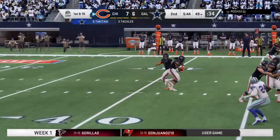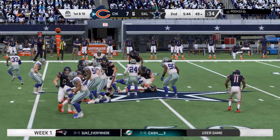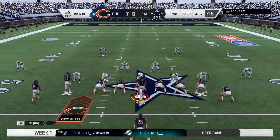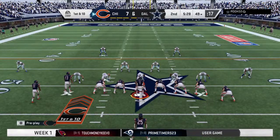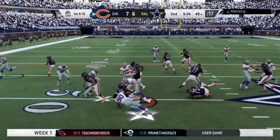I like the look that they just showed there. When you come out in a passing formation, spread things out a little bit, makes it really hard to cover the middle of the field, doesn't it? Because you got to go out to the perimeter and cover those guys. Yep, exactly. Got some good blocking, too. Helped him pick up the first.